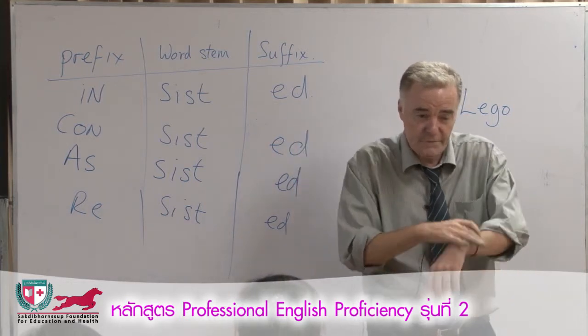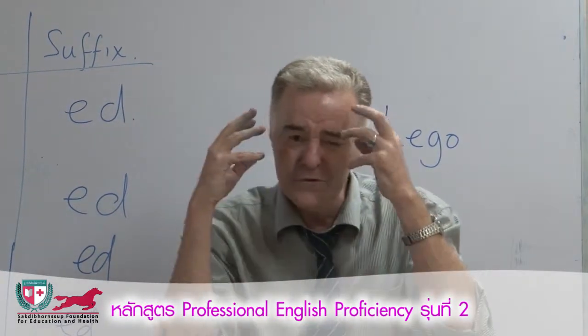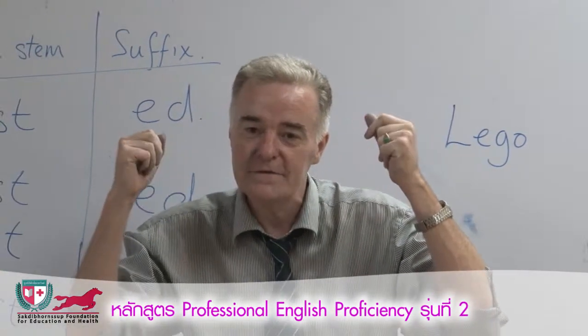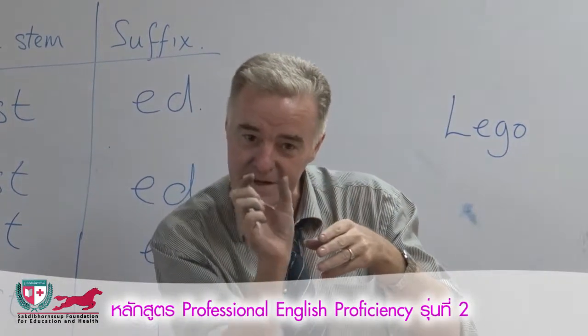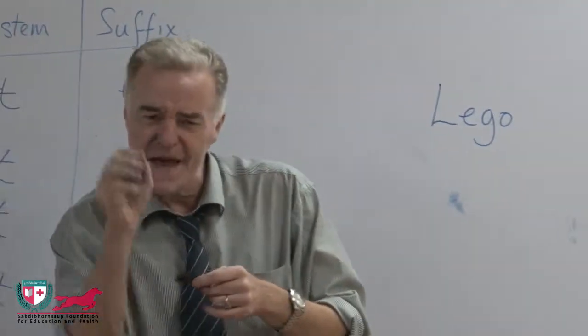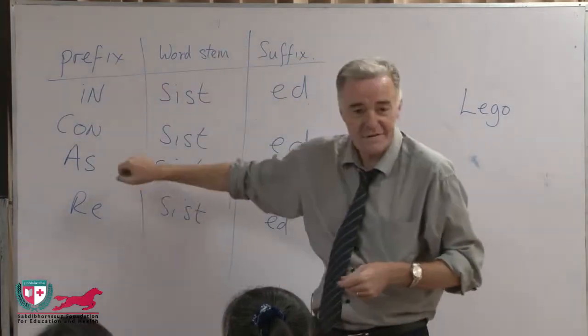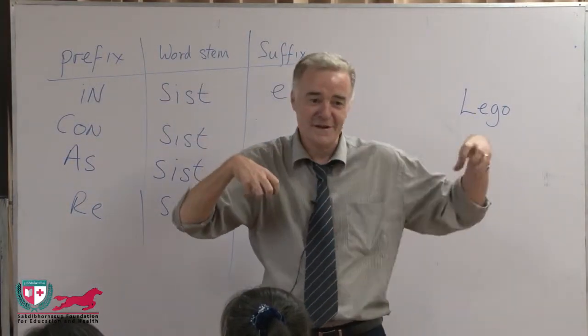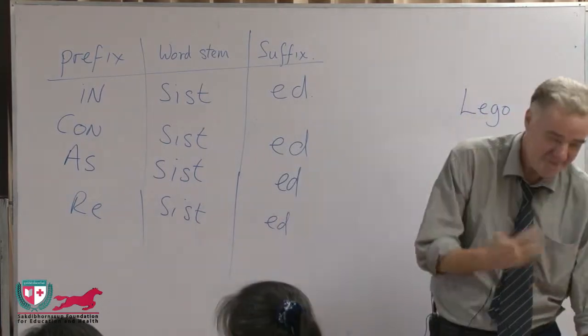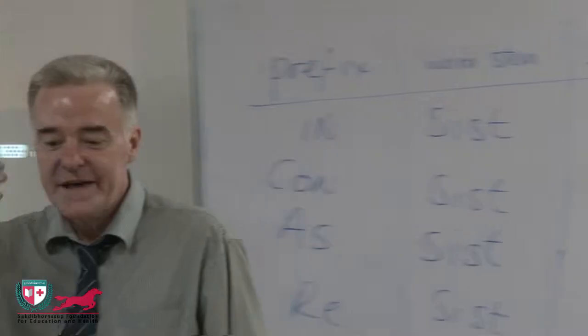So for you, when you're reading, when you're looking at words, I want you to begin to see that the word stem, the bit in the middle, keeps happening in different words, yeah? And then there's the prefix, which is on the front, and then the suffix, which is on the back. You think of it like that, as Lego. It helps you when you're reading, you go, oh, that looks the same.